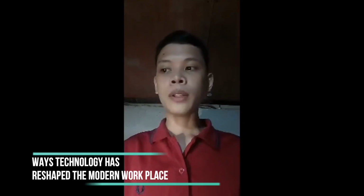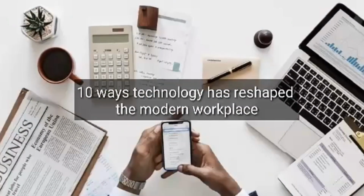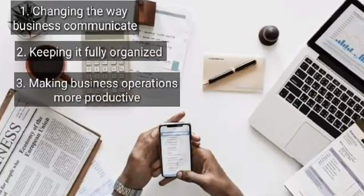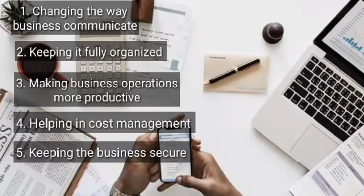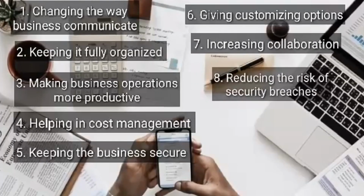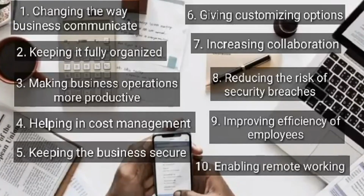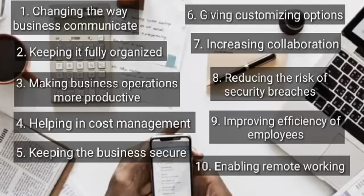The next blog is about ways technology has reshaped the modern workplace. So these are the ways technology has reshaped the modern workplace. Number 1. Changing the way businesses communicate. Number 2. Keeping it fully organized. Number 3. Making business operations more productive. Number 4. Helping in cost management. Number 5. Keeping the business secure. Number 6. Giving customizing options. Number 7. Increasing collaboration. Number 8. Reducing the risk of security breaches. Number 9. Improving efficiency of employees. And last, enabling remote working. So, we will try to explain each way of using technology in the modern workplace. So, let's start.